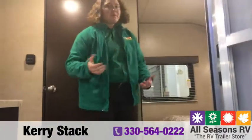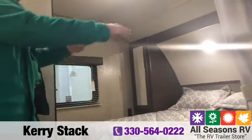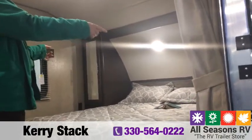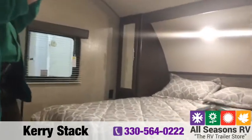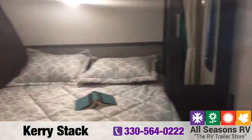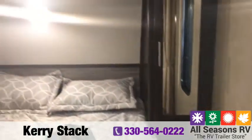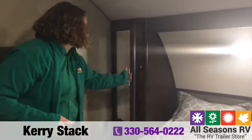Okay, so when you come in this door, right over here you've got your bedroom area. Nice walk around bed, you can easily get to both sides of it. You've got power outlets on both sides of the bed. So if you want to plug in a phone charger or a CPAP machine or an alarm clock, there's a nice size shelf there too that a CPAP machine will fit on, which is another concern a lot of folks have.